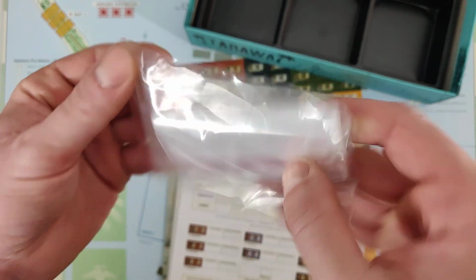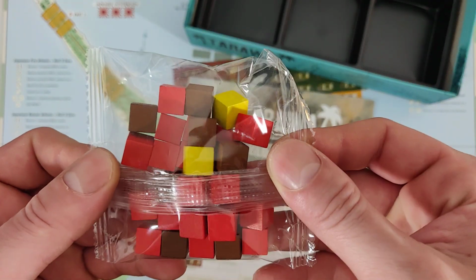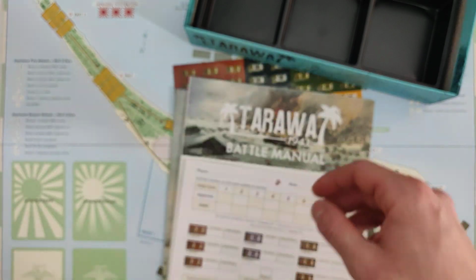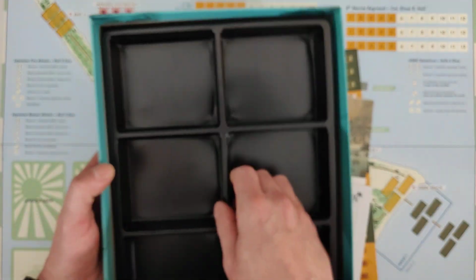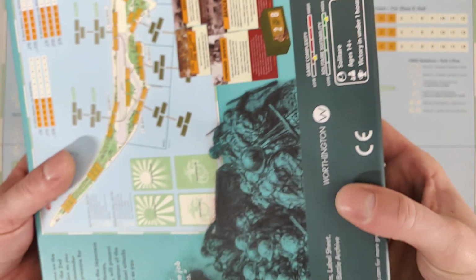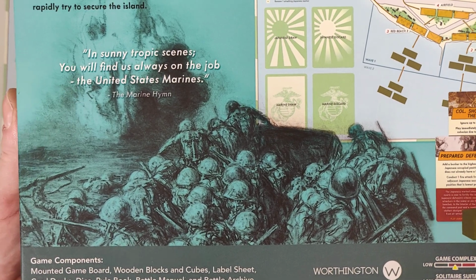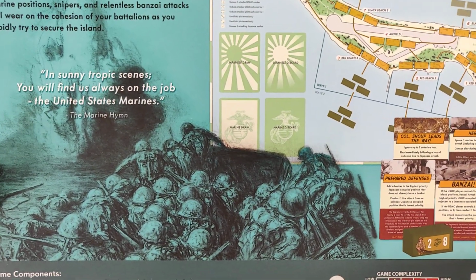Again, we have some extra sippy bags. We have some wooden cubes in red, yellow, and brown. And this is how the inlay looks. Clean and nice. And let's just take a closer look here at the graphics. We can see it looks like a terrible situation to be in.